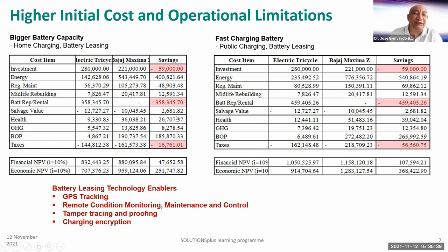Now, however, in both cases, if you're going to do leasing, then your battery system needs to have certain technological features like GPS tracking, remote condition monitoring and maintenance control, tamper tracing and proofing, and charging encryption. We know that Filipinos are curious. If I'm the supplier and I put my battery in there, chances are people will be curious about it. So it should be tamper proof, and you can trace it if someone really opened it. Then you can track it, because that's very expensive equipment. And you should also know if a battery is getting damaged so that you can address it right away.